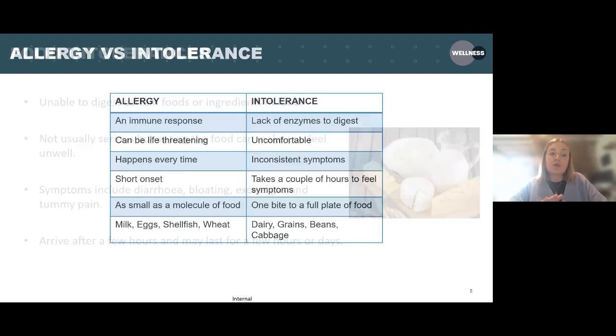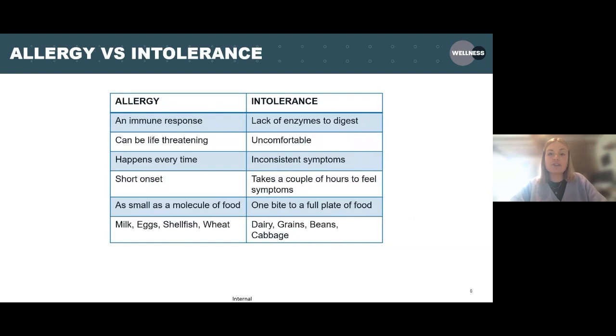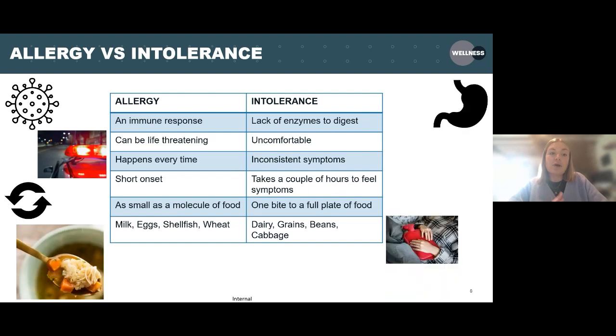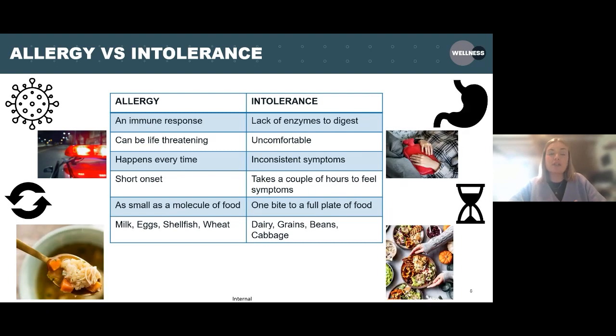So then I've just got a bit of a comparison between an allergy and intolerance, because a lot of people use those words interchangeably, but they are in fact different. So your allergy is more of your immune response, whereas your intolerance is having that lack of enzymes to actually digest and break down the food that's the issue, which can be uncomfortable, but your symptoms could be inconsistent.